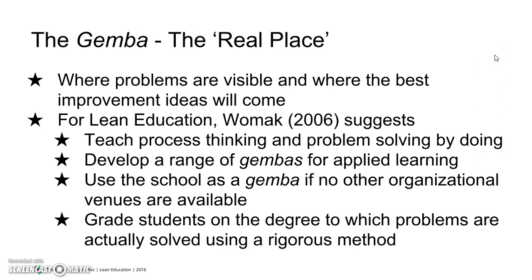Womack also talks about the Gemba, the real place where problems are visible and where the best improvement ideas will come. In lean education, he suggests teach process thinking and problem solving by doing. Develop a range of Gembas for applied learning and use the school as a Gemba if you can't find other venues to use. And grade students on the degree to which problems are actually solved using a rigorous method. I do find Womack's approach to lean education a little bit too industrial, but nevertheless I think it does have some useful ideas inside it.